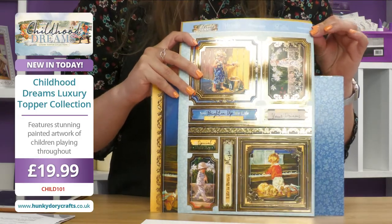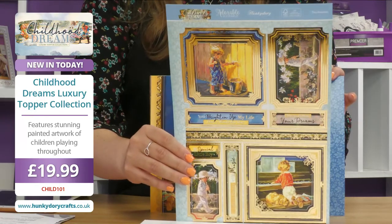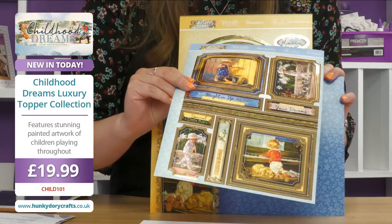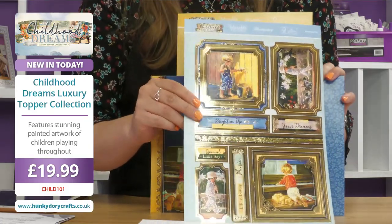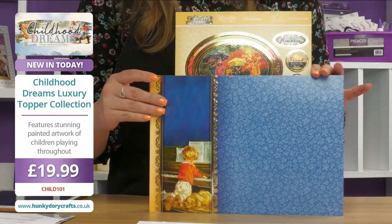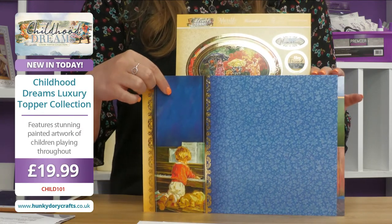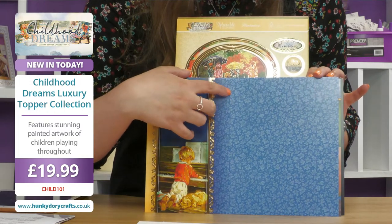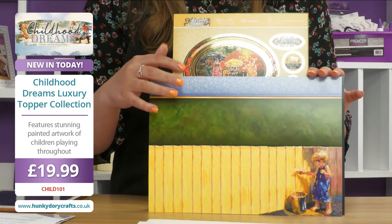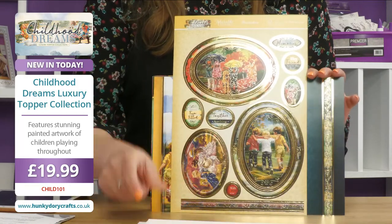The next one is Daydreamers. And this one's really cute, actually. You've got the little boy painting the fence, playing the piano, just walking around in the garden, playing some music, having a real good time. This one's quite blue in tones, so the cardstock matches that really nicely. There's some beautiful, really detailed patterns in the background, which work really nicely with this collection too. Another one, I love that. Painting in his dungarees, super cute.